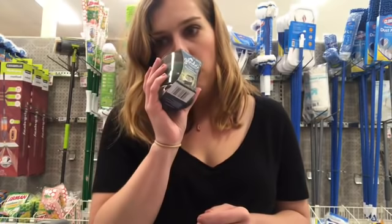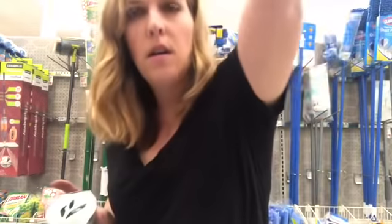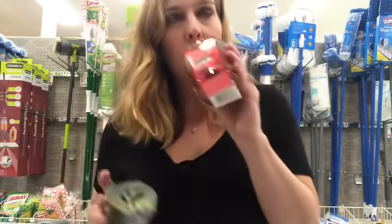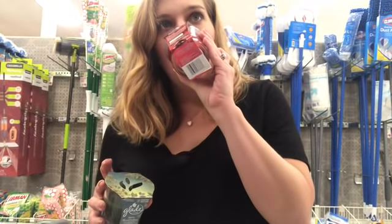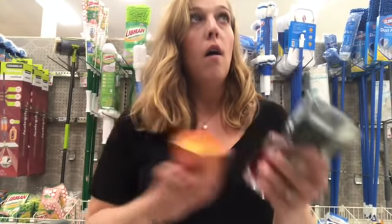This smells really comparable to the Mahogany Teakwood from Bath and Body Works. Holy crap. And it's $2.99. Wow. This is really good. Dang it, Target. I'm gonna get all 3 of them. Oh my freaking goodness. You guys need to pick these up.